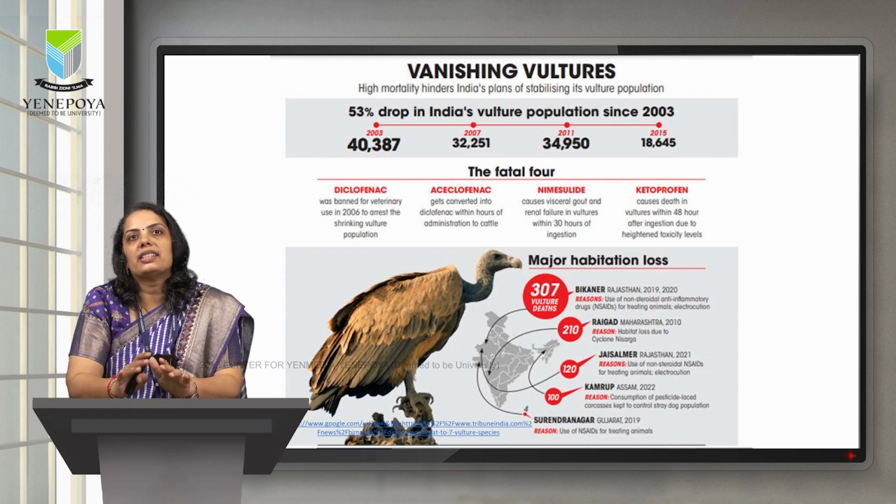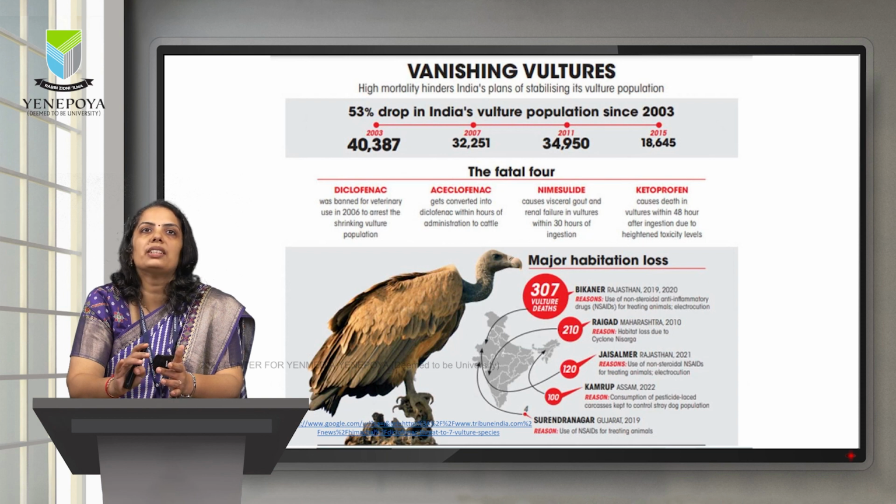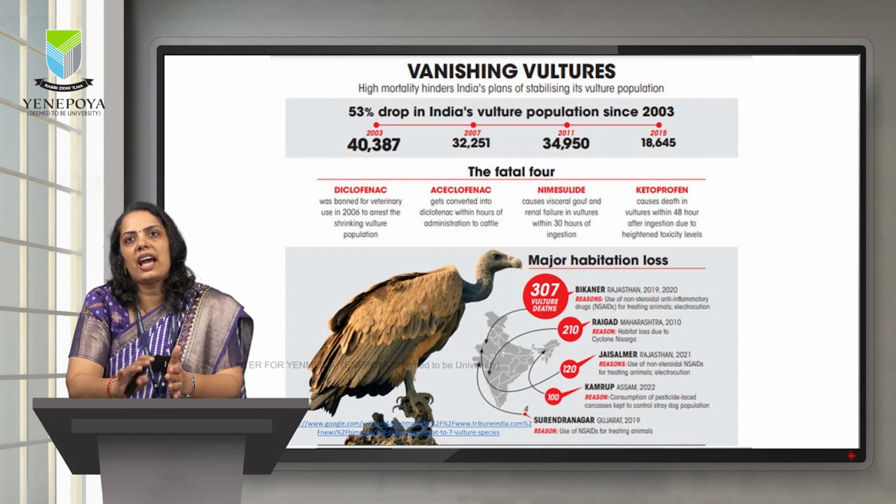These drugs like diclofenac and aceclofenac, which are analgesics or commonly called painkillers, were being used for treatment in veterinary practices. These vultures, which were consuming the carcasses of animals treated with analgesics like diclofenac or aceclofenac, had kidney failure and ultimately would die. This is the reason for one of the major habitation losses even in India apart from places like Pakistan.